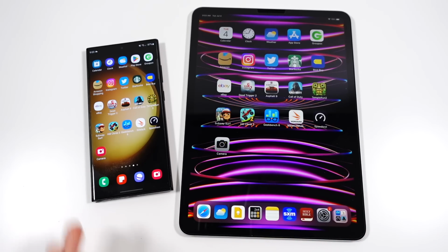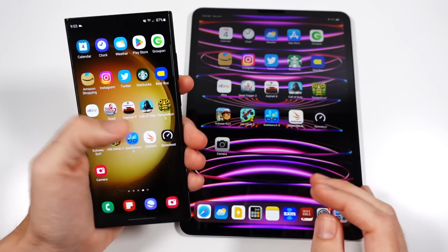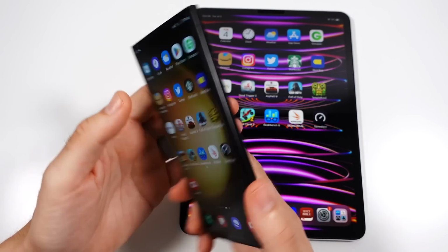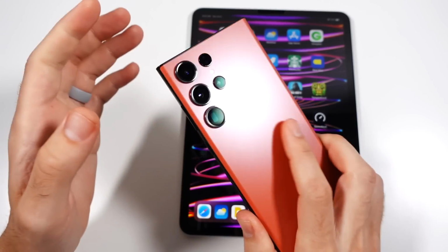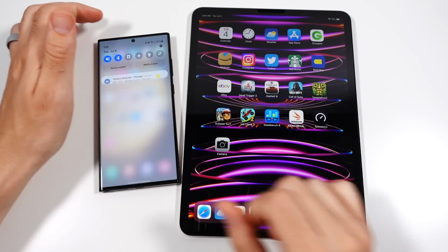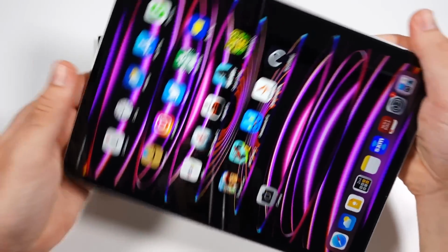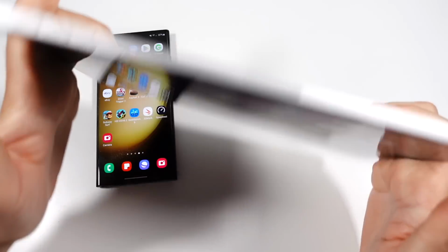But in everyday usage, you've seen here that the Samsung phone, for a phone that's in your pocket, is just a monster of a device. It's going to be interesting to see what happens with the S24, how much faster it gets, and along with how much better cameras it gets. Maybe even if they change the design, we'll see. It's going to be exciting to see. But the next iPads, you probably won't see the next iPad Pros till next year probably, but overall, absolute monster.